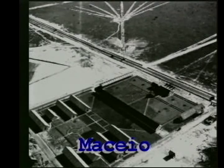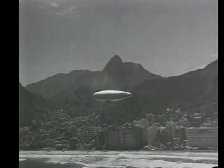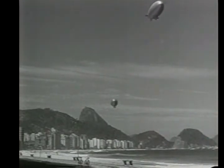The U-boats attacked even further south, and ZP-42 was created at Maceió, Brazil, flying down to Rio. K-90 and others patrolled out of Ipatanga, Caravelas, and Victoria. Blimps became familiar sights to the girls on Ipanema Beach.